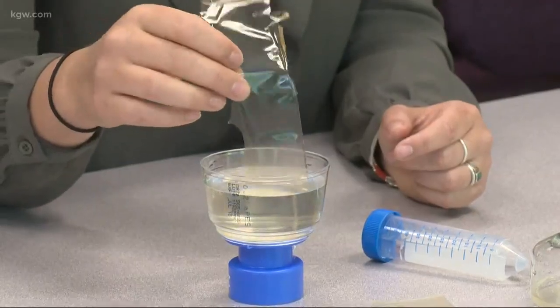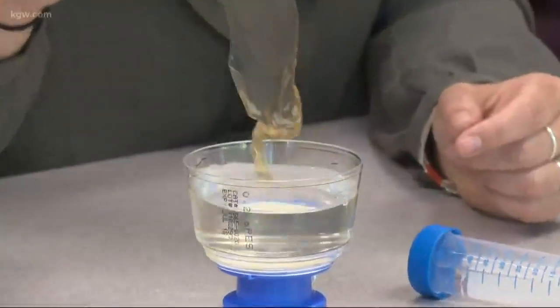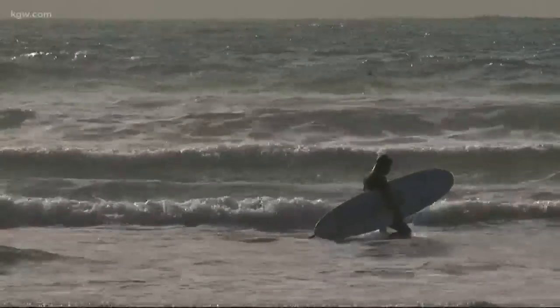Our product by Algitech is a water-soluble brown algae-based plastic alternative. It's also edible. You see, this is made out of seaweed, the same kind of giant kelp that grows off our shores, absorbing carbon as it does.